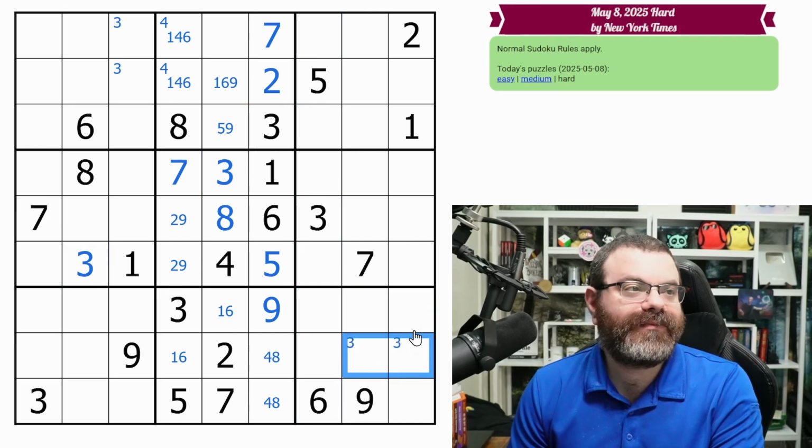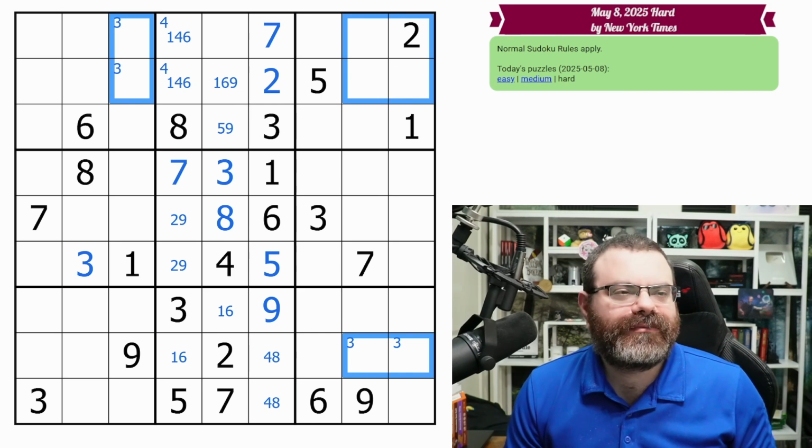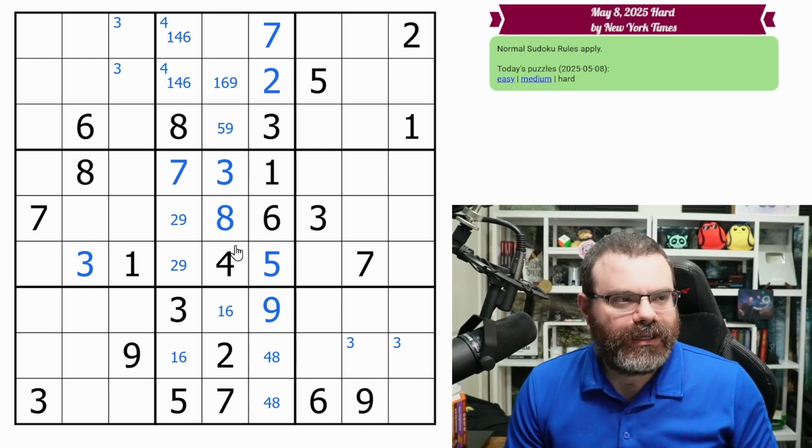Okay, 3's in one of these 2. And it kind of turns the corner here like this. This is your typical turn the corner pattern. If you have 3 of a digit left, it's either going to turn a corner like this or it's going to be all within a single band or stack.